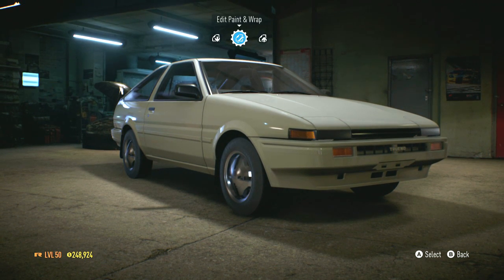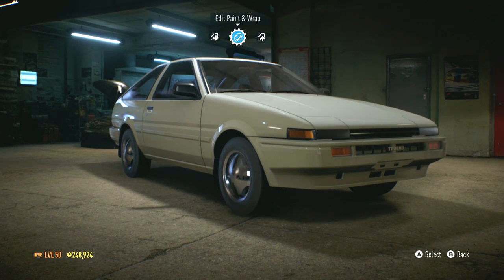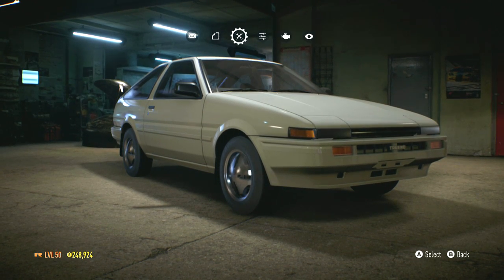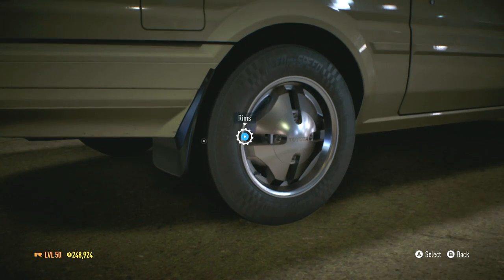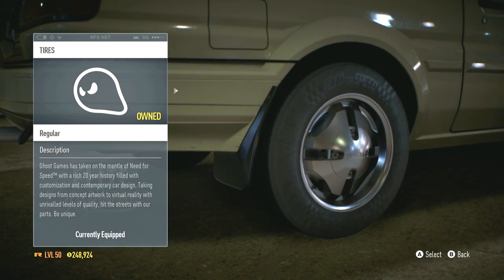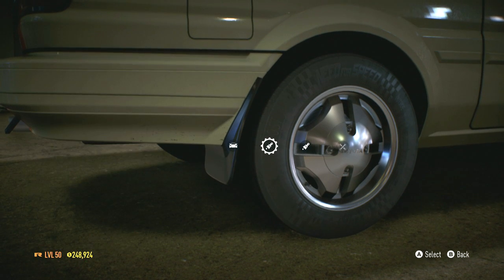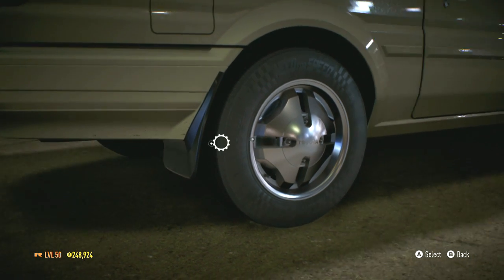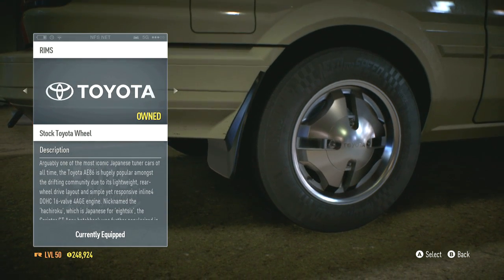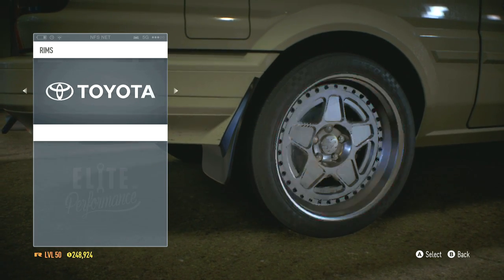Today we are doing Need for Speed 2015 and I'm going to be telling you some tips, tricks, and secrets that I found in the game. So first of all, the most important tip or trick I found is increasing wheel width. You may wonder, there's no option, and that is correct, but that's tires. Each individual wheel, not wheels. Alright, change rim. So each rim actually has a unique width. So the stock ones are kind of small.